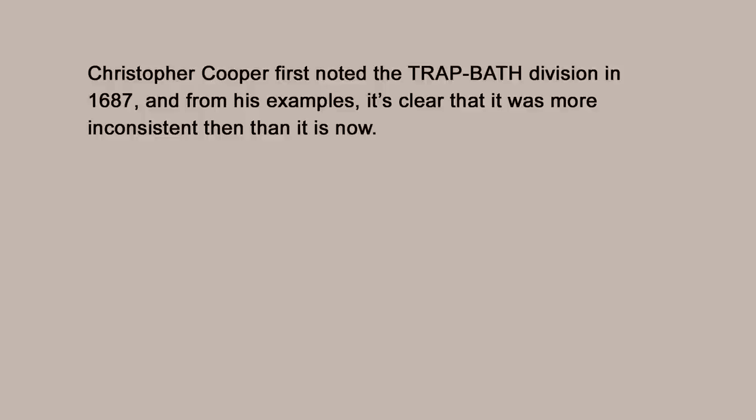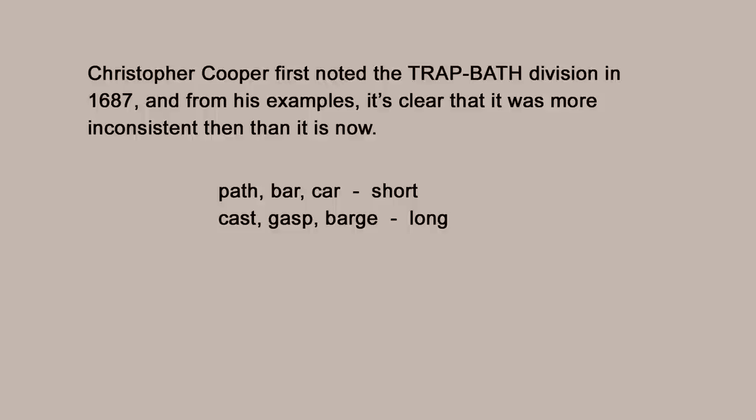In 1687, Christopher Cooper wrote about the first stage of this diffusion, although obviously he didn't know it was the first stage of a diffusion at the time. He suggests path, bar and car had the short vowel, but cast, gasp, and barge had the long vowel. Of the lot set, he suggests this vowel had lengthened in lost, off, frost, but not in loss.